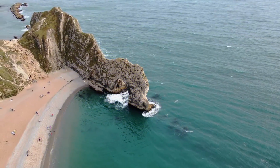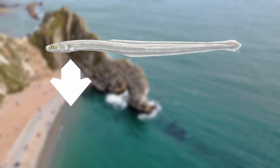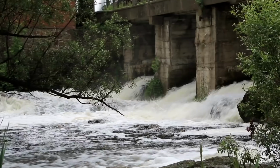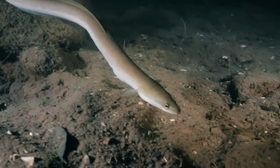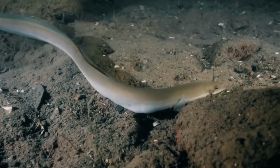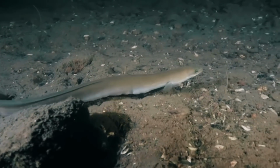In the past 40 years the number of glass eels arriving into Europe has fallen by around 95%. Weirs, dams and hydroelectric power are thought to be some of the reasons why. If these adult eels can't make it to their spawning grounds, then they are unable to reproduce, and this could result in the drop of glass eels.